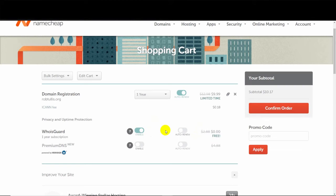I've heard rumors that Google doesn't like privacy registration simply because 100% of scam sites and spam sites use privacy registration. It's not a big deal, I don't think. So if you want your privacy, certainly click that on and auto renew that as well.